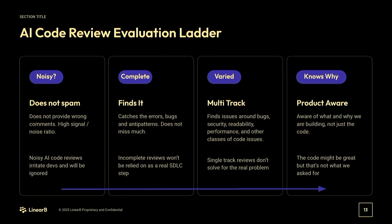The next one is special. It's about knowing why and what we are building. I could have a piece of perfect code in a pull request: the code is nice, there are no bugs, it's easy to read, it's secure, but it's not what the product asked for, right? The button should be green and you made it red. If I'm only looking at the code, I'm going to miss that part.